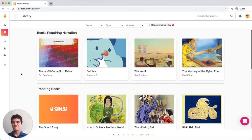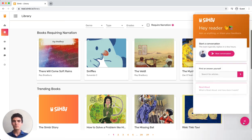Lastly, if you have any questions along the way, you can scroll on over to the pink chat icon in the bottom right-hand corner and click on it to open it up. We'd be more than happy to help you with any questions you might have along the way.